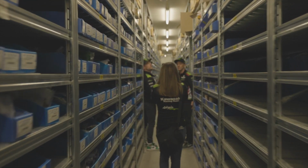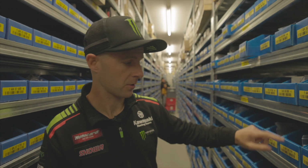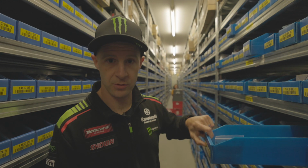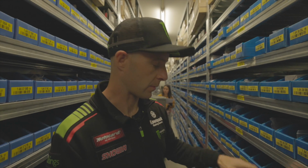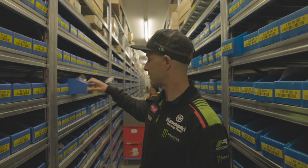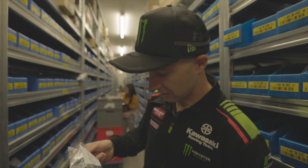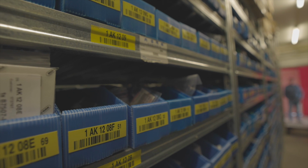Right, so this is super interesting because all these little blue bins with barcodes on are a customer's order, and they're waiting for more parts to come to complete the order. It's nuts how much stuff there is. Everything you see here is quite new. This guy is ordering something, just a little shim.